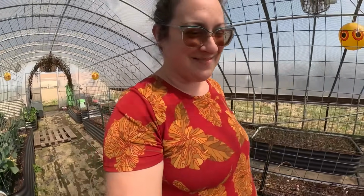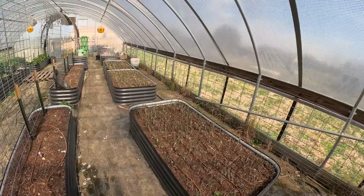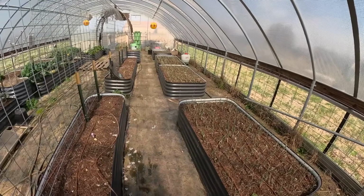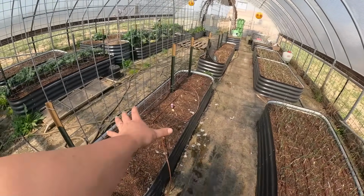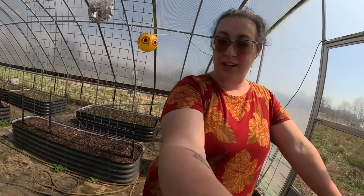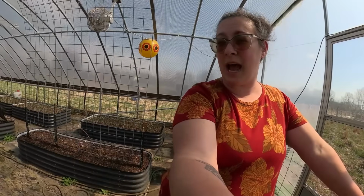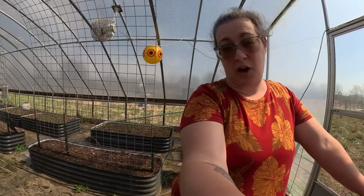But first I need to plant some onions. I've been working on getting our greenhouse onion project underway, and I have half the greenhouse planted right now. I did plant up to that little stake right there in garlic. It's a little bit late for garlic, but historically I do plant garlic late. Actually, one time I planted garlic in July and harvested in October, and the garlic was good.